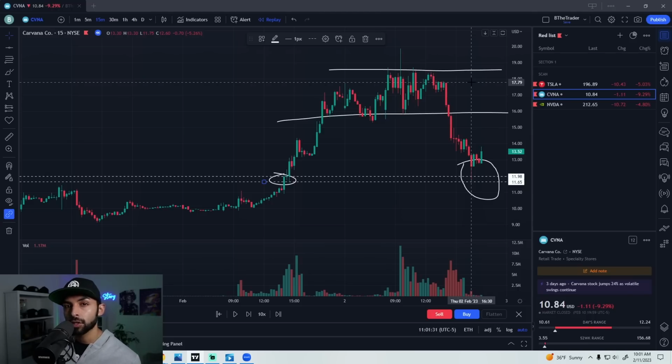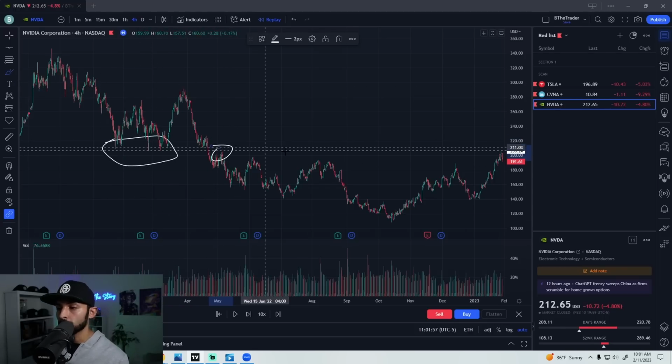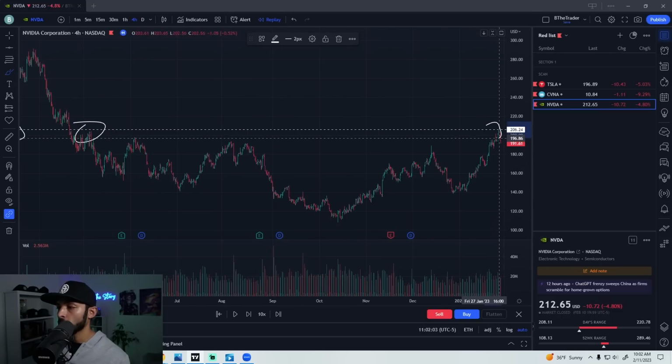Patience. You have to understand that. So here's another example of the breakout. And this one is even prettier because we have multiple touches here, another touch. Then we have consolidation failing, coming back. And when we zoom in here, we have a final touch and failure.